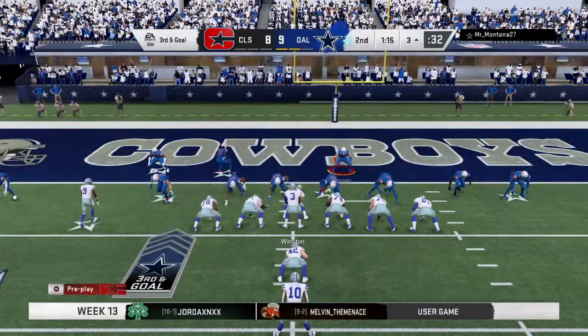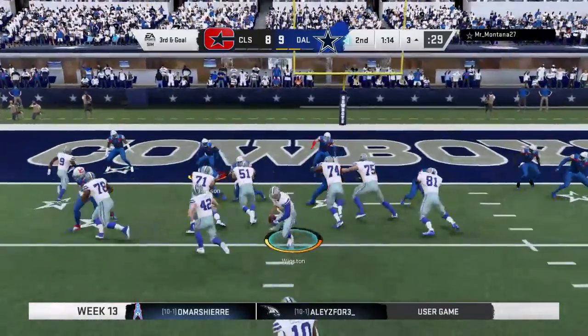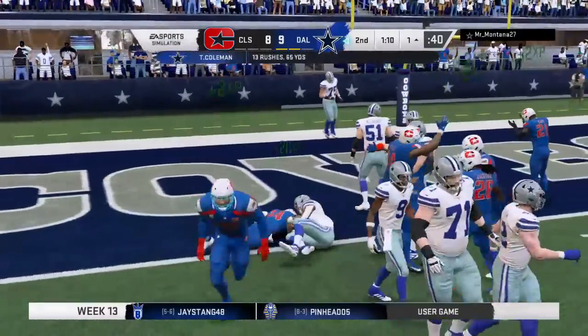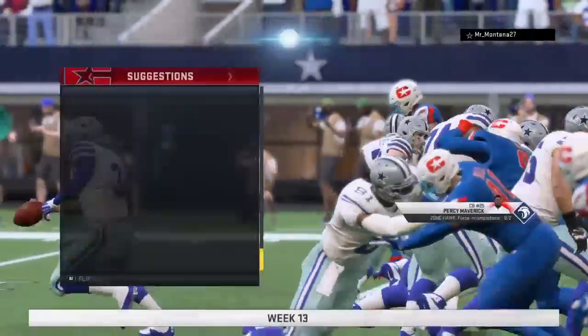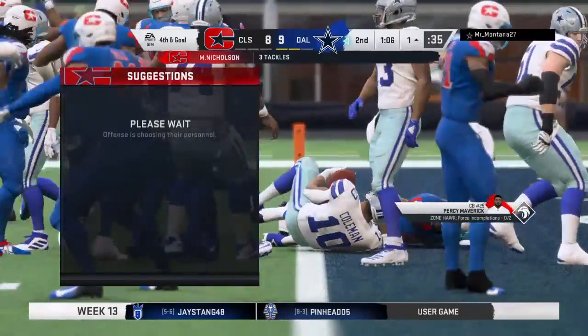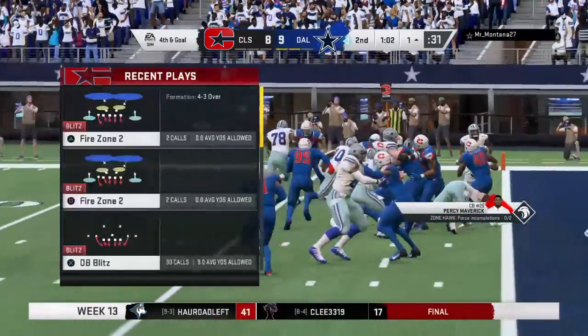This is 3rd and goal. They'll try and run for it here. It's Coleman. And they're going to mark him down short, maybe by about a yard, if that. He needed 3. He got 2. Now that'll set up an interesting situation here on 4th and a yard.